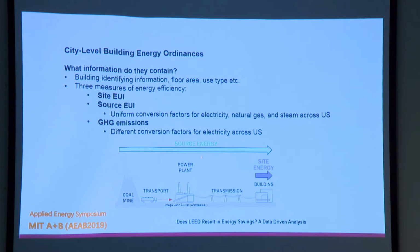The source energy use measurement accounts for both the transportation losses and the transmission losses during this process, as well as the power generation efficiency. In addition to those 2 measures, there's also the greenhouse gas emission report. And there's a little bit of a difference between the source EUI and the greenhouse gas emission measurement.